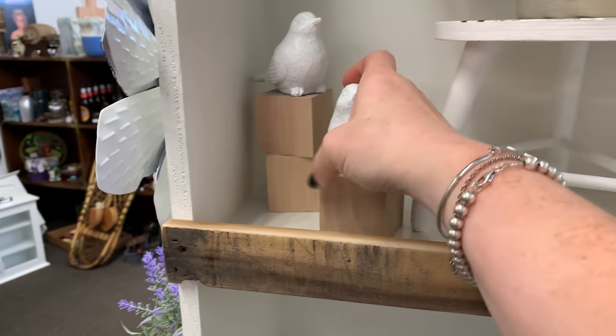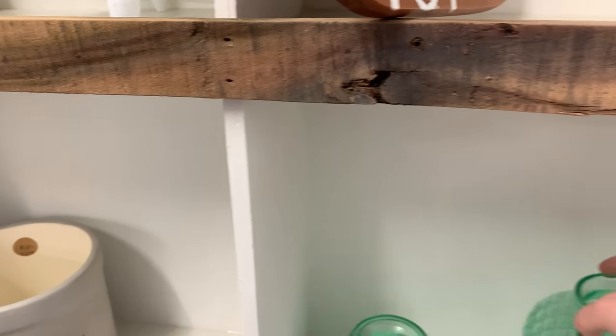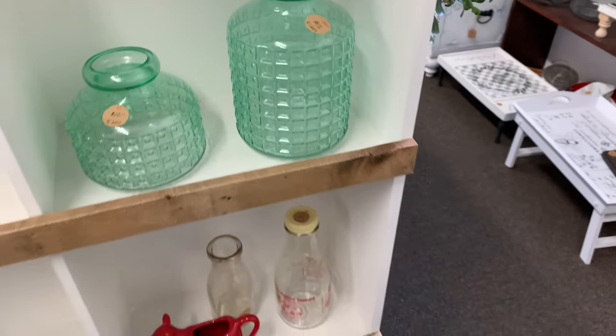I like to make little vignettes, little staging areas of things that I think look similar. I absolutely love these little hen nesting boxes that Chris made me to display little areas like this.